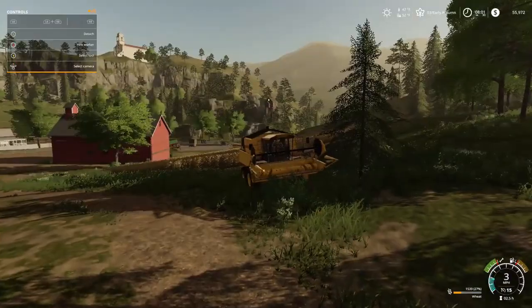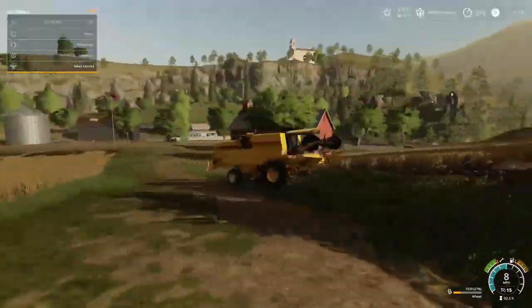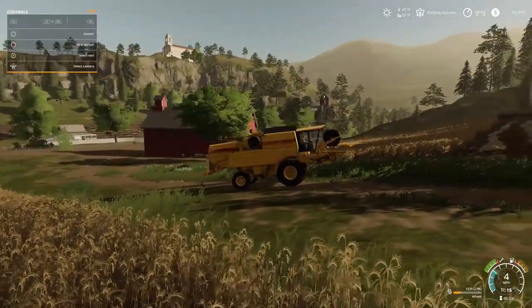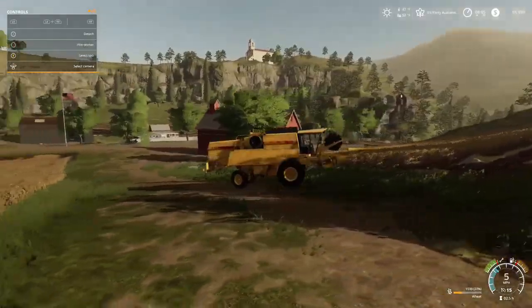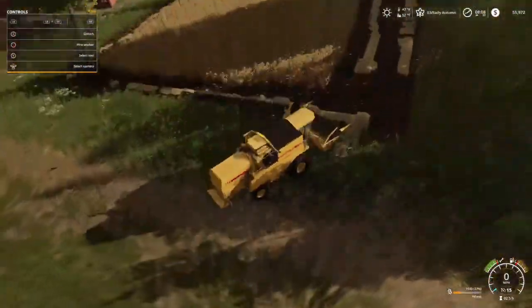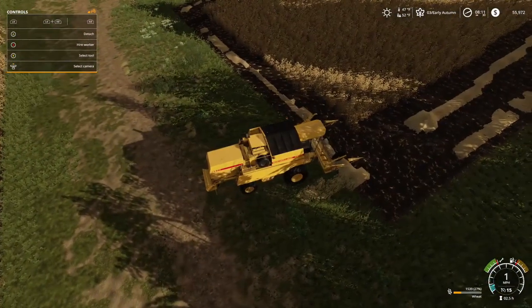So we're kind of getting this field finished here, and I think we're going to be pretty close to being full on the harvester. And then I think what I'm going to do is, I'm just curious how much money I can get for the grain right now. Wow, my camera skills are bad. I'm curious how much I can actually get for the grain.